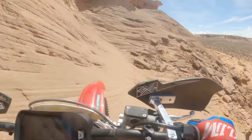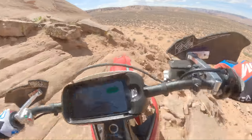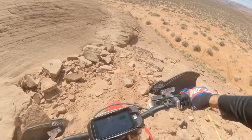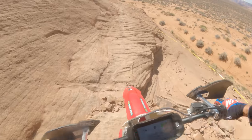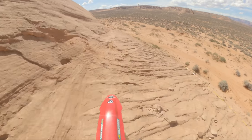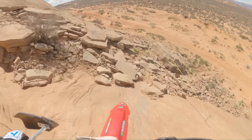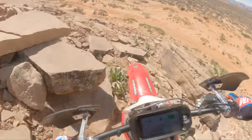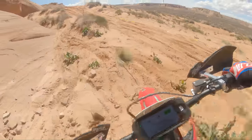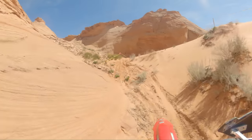Sick! Different feel. Works pretty good. You just have to understand at what point does it start to spin rather than keep traction and drag. It's all throttle control. So far this course is sick. Nothing too wild.